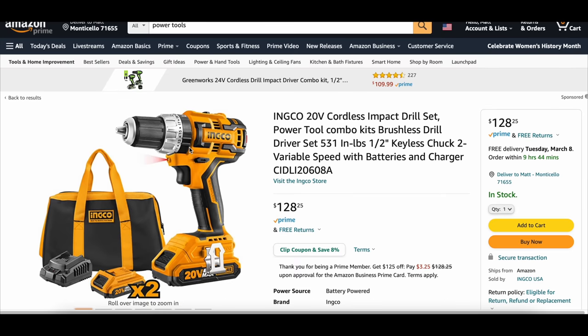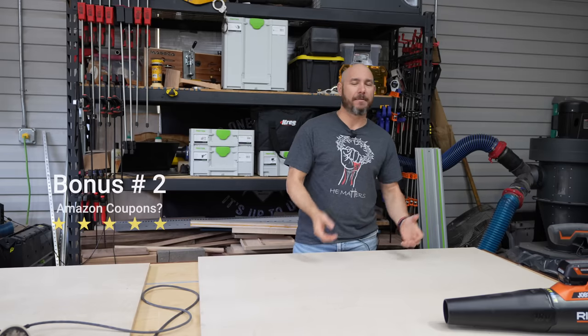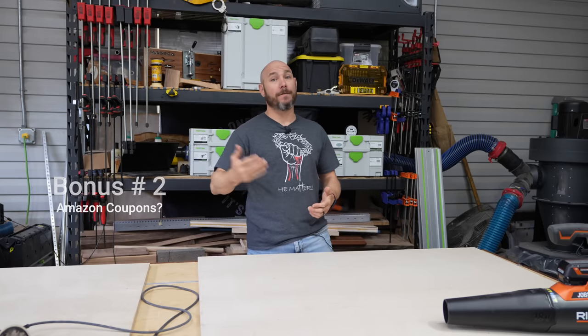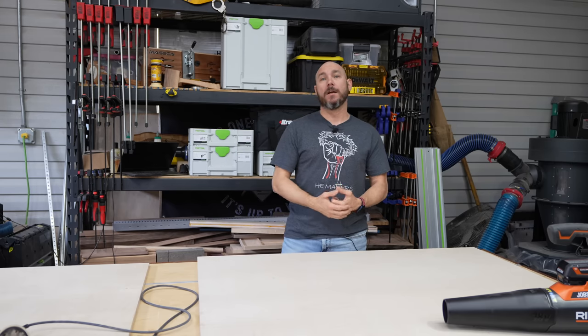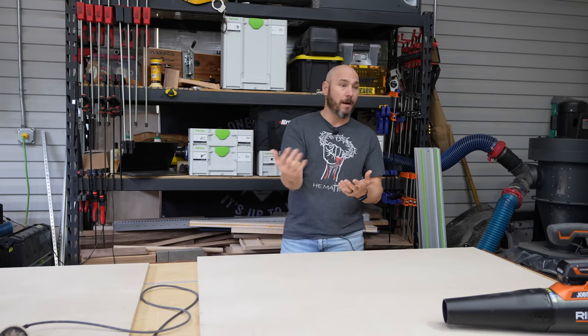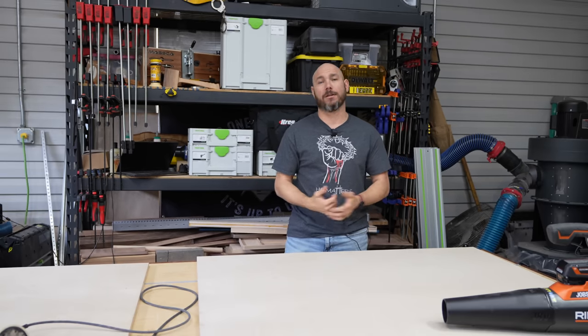Sometimes you may see something like this coupon where it says save 8%, clip to save. A lot of times if you just click that, it's going to take it off in the cart. You're not going to see it right then. But does it actually save you money? Eh, there's some debate there. Some people think that the companies are marking those prices up and then taking that 8% basically and adding it to the cost of the product. That way, when you mark it back down, it's actually regular price.